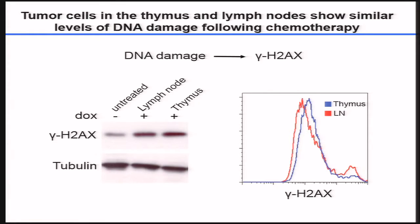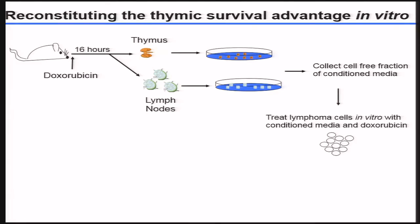And if we look by FACS analysis, there aren't a subset of cells with low gamma H2AX. So they're getting as much DNA damage, they're just not dying. And so to try to identify the basis for the survival advantage, Luke tried to reconstitute this effect in vitro.